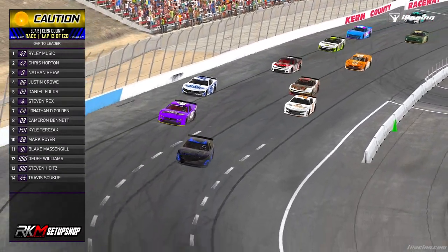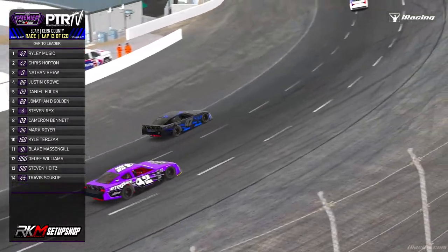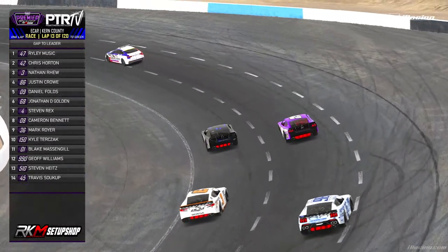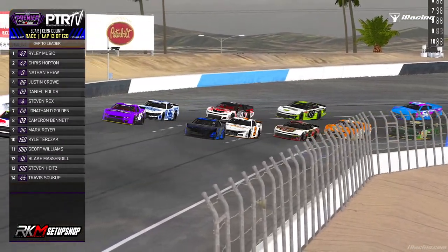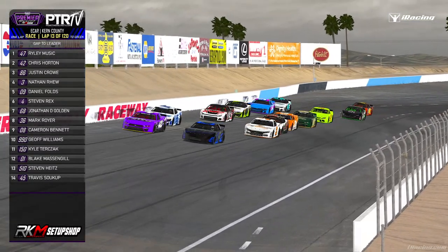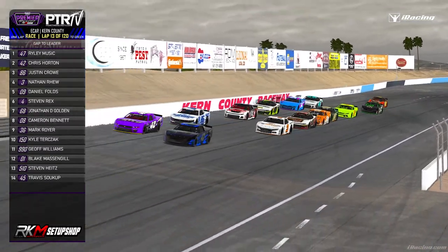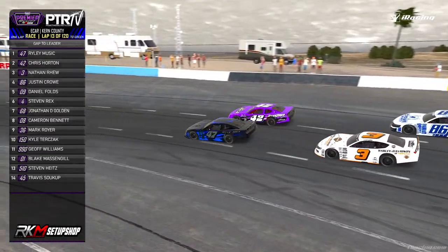We're 1 degree here, so we'll see if that continues to reign true as the drivers come in double file. Riley Music gonna pick that inside line there, Chris Horton to the outside, and then behind him it's Nathan Rue and Justin Crow. Justin Crow, you mentioned it, had hot lap pace in the warm-up and in practice, but hasn't seemed to capitalize here in the race. We'll see what he can do here. We're coming down the backstretch, and Riley Music will have control of the field here coming out of four.